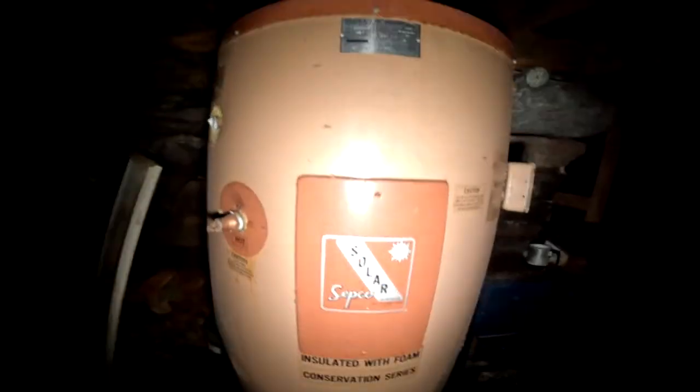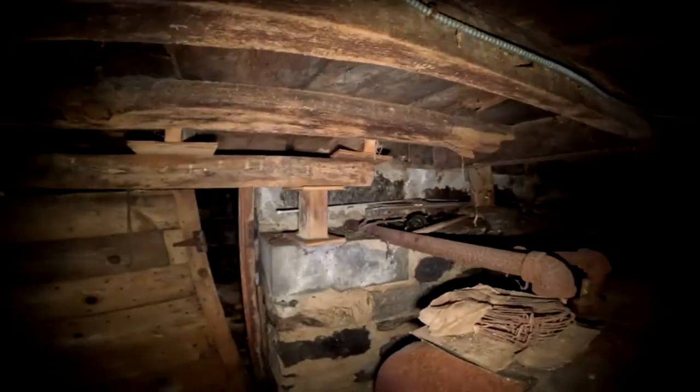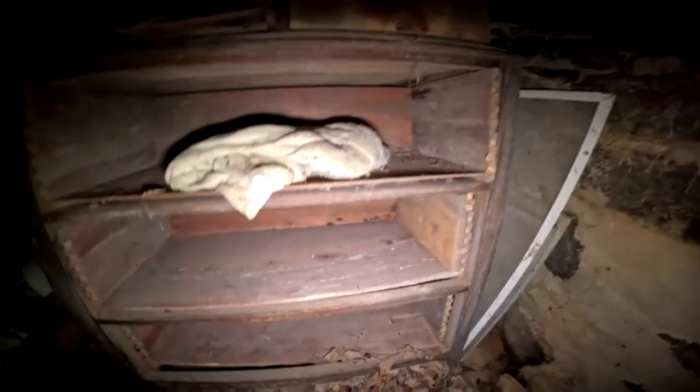Any treasures down here? Workbench that somebody worked at. There's the hot water heater. Oop. I don't know what that is up there. Yeah, that's an old bottle. Here's a book. I think this dresser was in the movie.